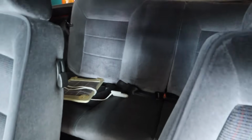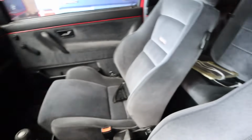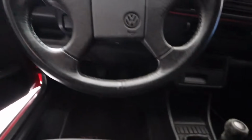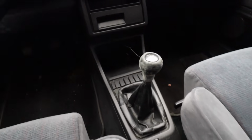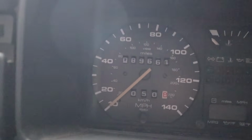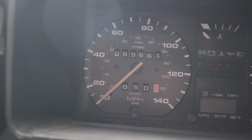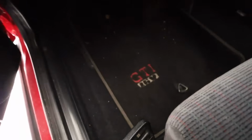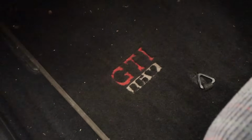This is the car, right? All you Mark II guys, this is it. Unmolested Mark II GTI. What do we got for mileage? 89,000 miles. Look at that. I think this was a one-owner car too. I can't remember what cars are one-owner cars in this collection, but 89,000 original miles. Still has the GTI floor mats. How sick. Look at the headliner.